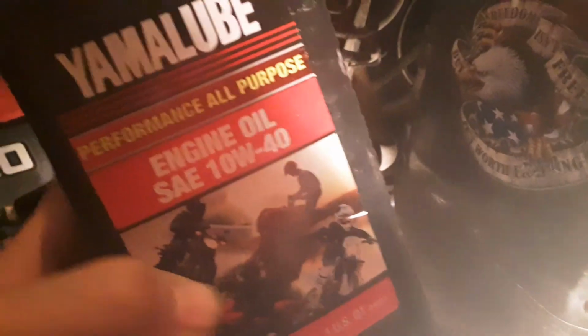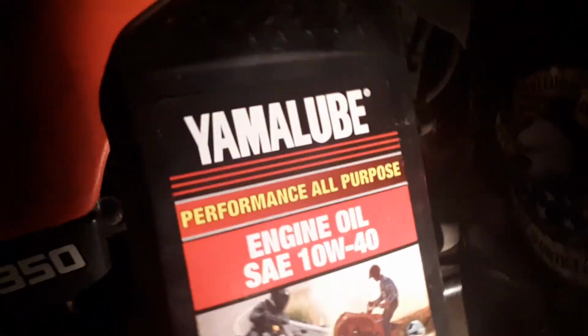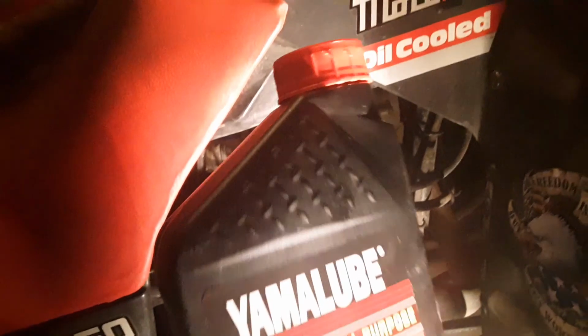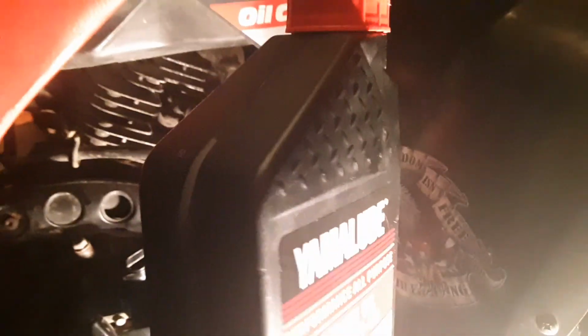I put in that oil right there, the oil I just checked. You can put 2.5 to 3 quarts of this, or well, 3 of these bottles into your oil stuff, and this 4-wheeler holds that much. So yep.